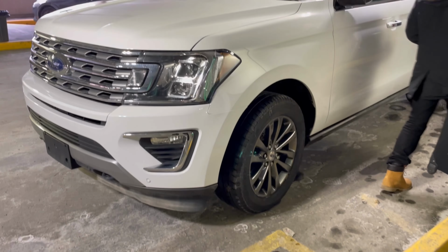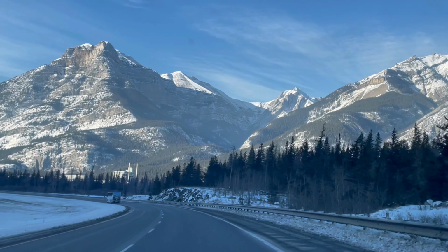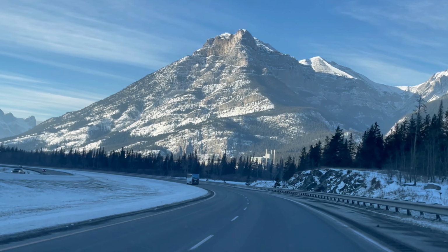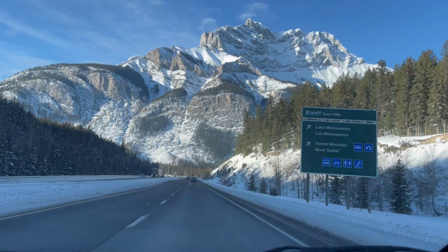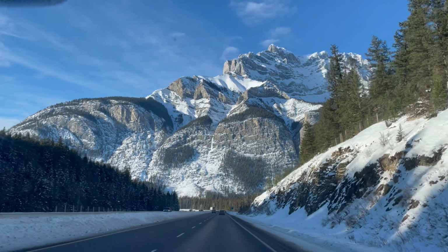We had to rent a car for this trip only because we couldn't bring our car there. Obviously, we were flying. And look at my reaction on my first look ever of the Canadian Rockies in person. It's so absolutely stunning. I can't believe how the photo doesn't do it justice. It's 10 times more gorgeous in real life.